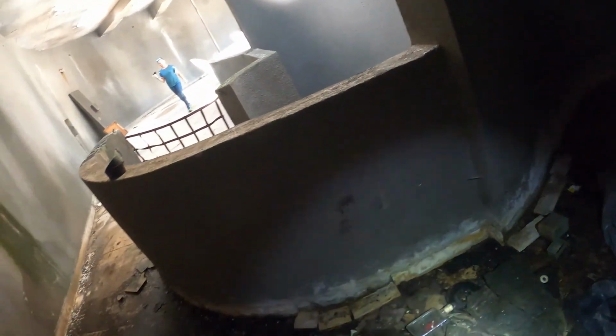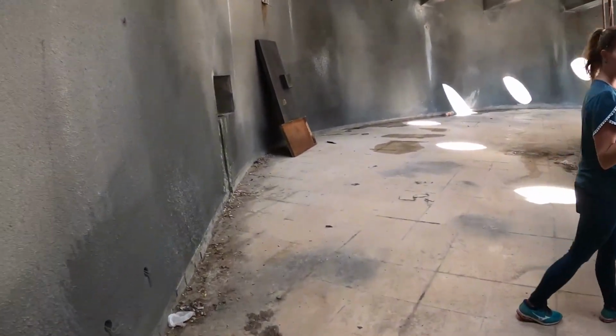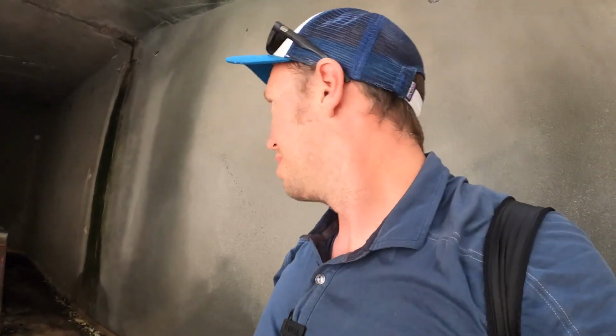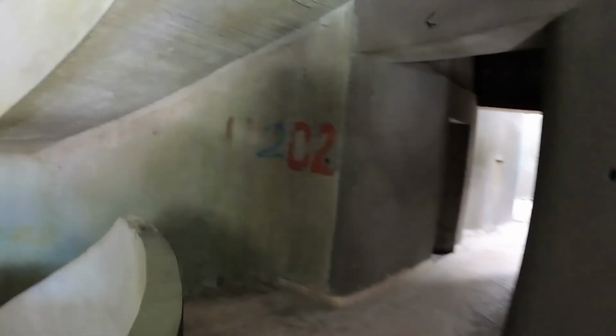Just a massive pile of clothes and records. Yeah, it's really gross. It's a massive pile of old workers' clothes and records and stuff, like jackets like that. That's kind of creepy. Yeah. So I guess this is the second floor.